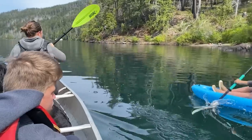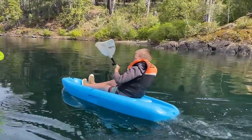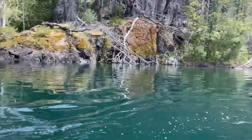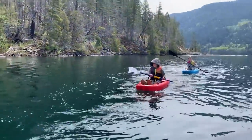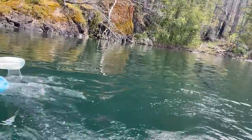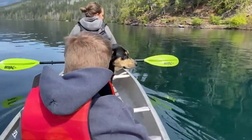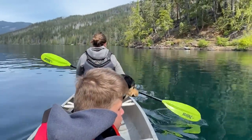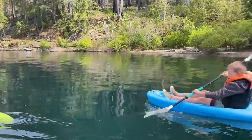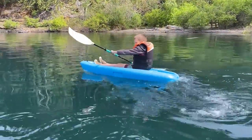Well, today is my boy Carver's 10th birthday, and we're doing a family paddle together. Dog, lay down, Zoe. Lay down. Sit down. Lay down. Last thing we need is a dog tipping our canoe. Oh, man. Looking good there, Carver.